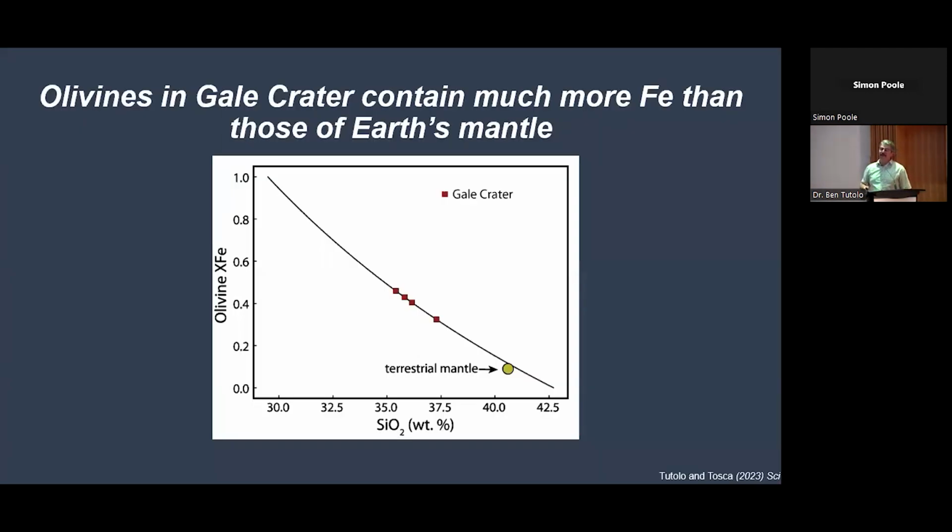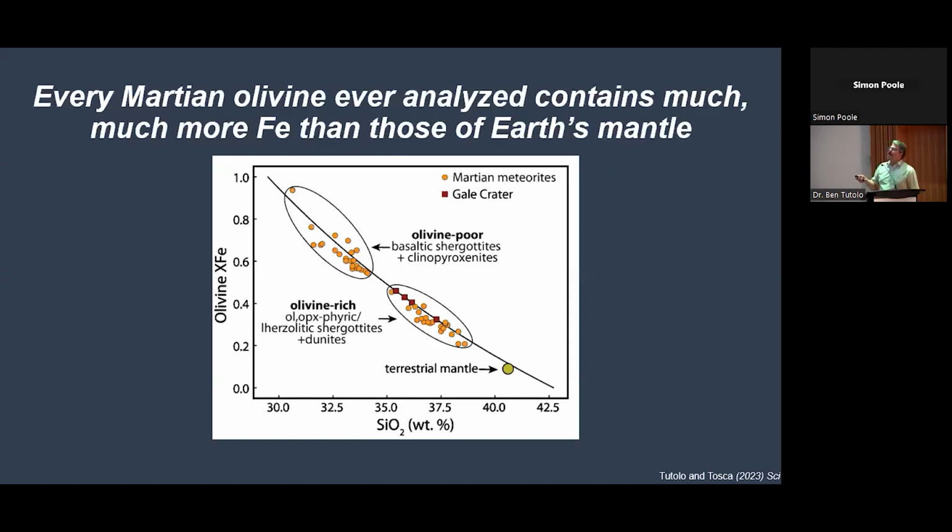And so there's only ever been 4 that have been analyzed by Curiosity on Mars, and there they are. You can see right away they've got a lot more iron in them than the Earth's mantle. We then go and get all of the meteorites that we believe to have been delivered from Mars to Earth and analyze their olivines. We have 2 populations, one that looks very much like those that we see in Gale Crater, and then another population that's much more olivine poor, but iron-rich, which is probably not representative of serpentinization reactions. So right away, we can see that every olivine that's ever been analyzed on Mars contains much, much more iron than any olivine that's in Earth's mantle.